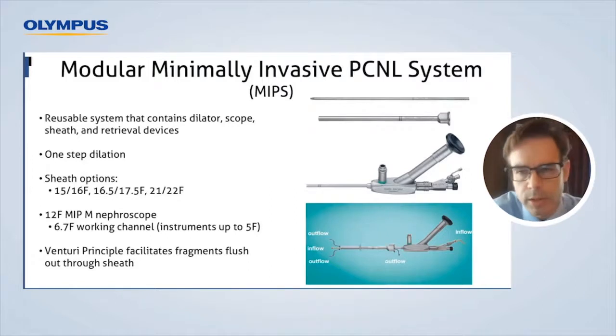We use the MIP system for the actual surgery. This is a reusable system that is an entire system for mini PCNL. It includes dilators, sheaths, and the scope itself. The dilators come in different sizes, and we typically use 16.5 for the dilator and 17.5 French for the sheath. If there's a very large stone burden, we may use the 21-22 combination, and occasionally when replacing second tracks, we'll use the smaller 15-16. The nephroscope is 12 French and works well with smaller instruments, such as the stone basket and the laser fiber. The main purpose, though, of this system is to allow the venturi effect to allow fragments to wash out during the procedure.